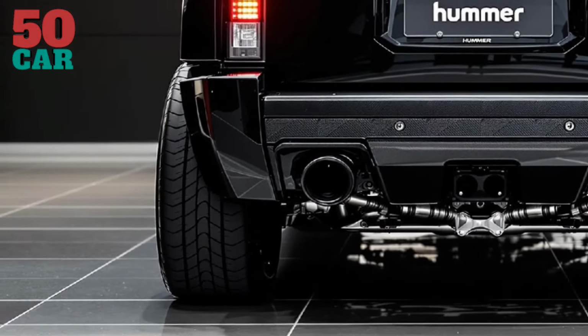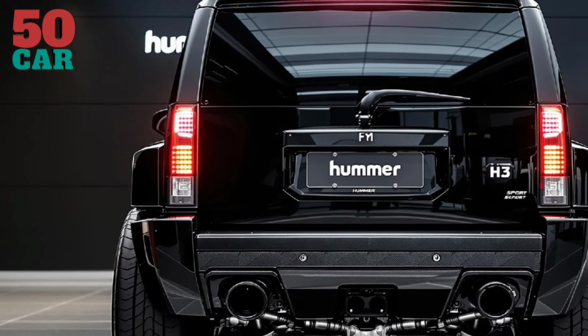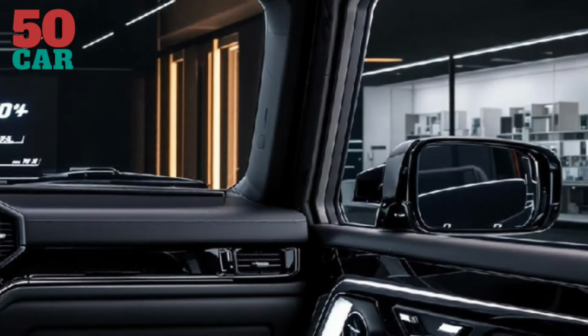Pros: the exterior is robust, eye-catching, and built for adventure. Cons: the bulky frame may be challenging in tight urban settings.